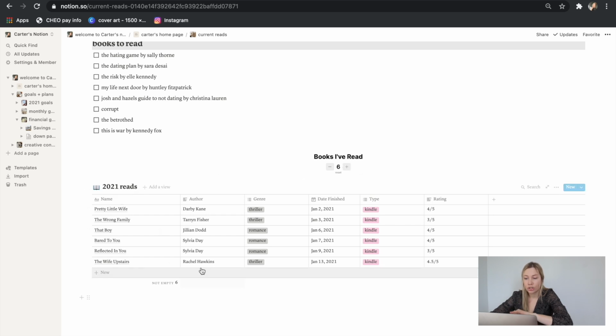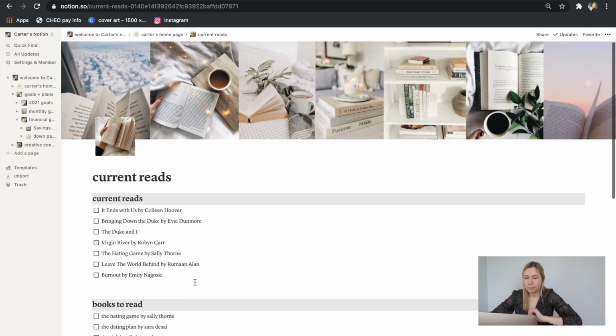And then down here I just like to keep track of the books. One of my favorite things about Notion is tables. They have really awesome tables. So I just have the name, the author, genre, when I finished it, and then if I read it on Kindle or the actual book, and then my rating, which is nice. So those are my current reads.